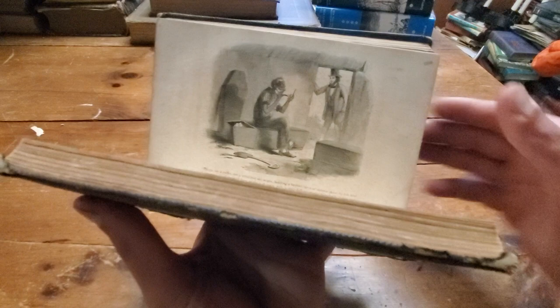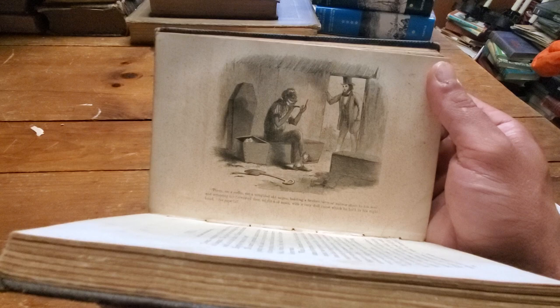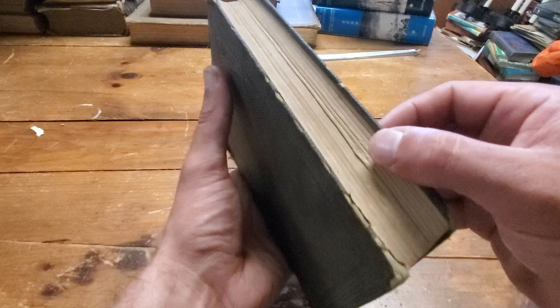I'll read you the caption, it's too hard to see. "There on a coffin sat a wrinkled old Negro holding a broken piece of mirror close to his nose and scraping his furrowed face, might and mane, with a very dull razor, which he held in his right hand." So this is just very cool. In the back, there's some advertising for other books here.